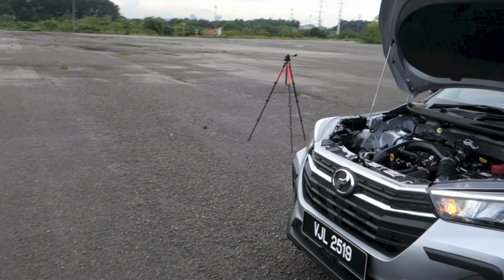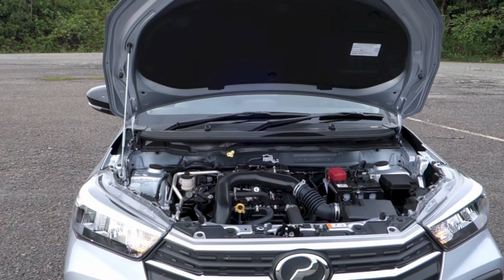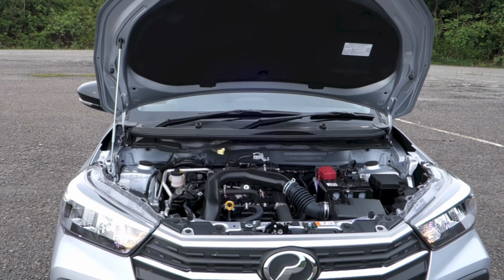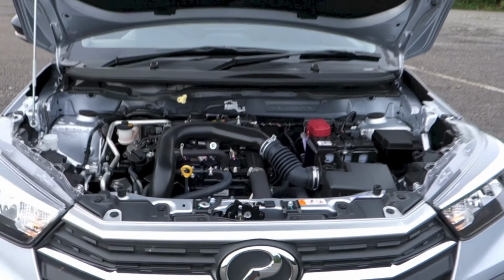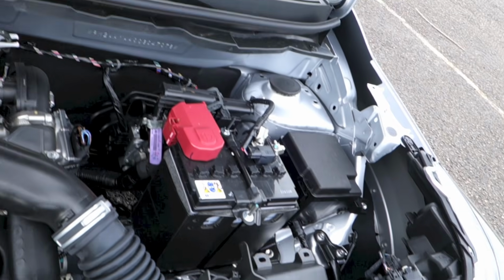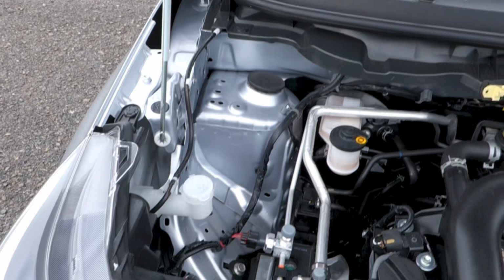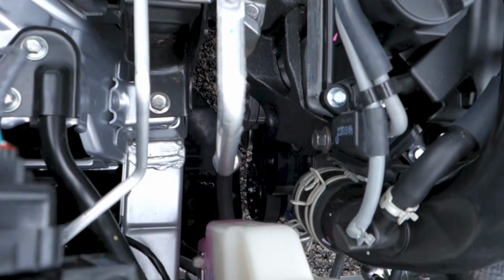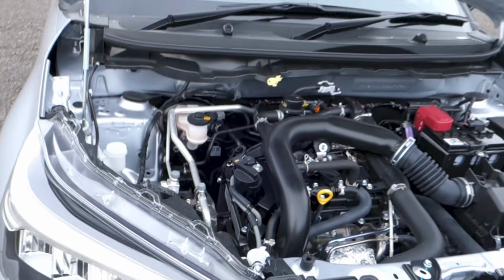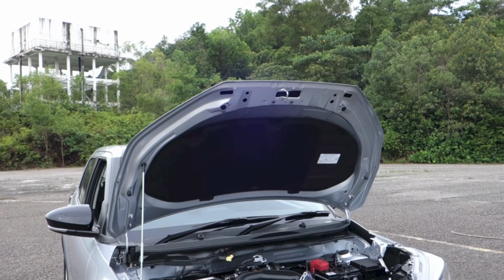While it may look similar to the Rocky and the Raize, the Ativa has its own design differences to set it apart from its two siblings. The Ativa sports its own front grille, side mirrors borrowed from the Arus, as well as its own front and rear bumpers, the last of which resulted in the Ativa being the longest among the three models. Another unique Ativa feature is the higher and firmer suspension setup, resulting in the Ativa being taller and having more ground clearance than its siblings.